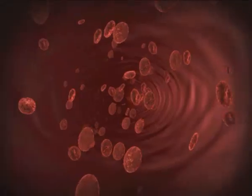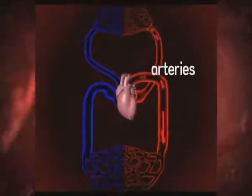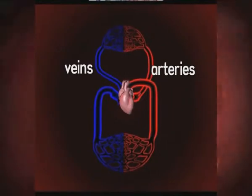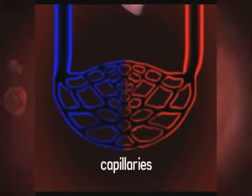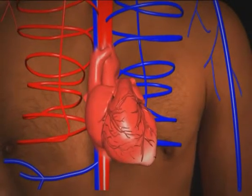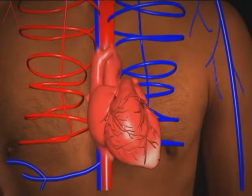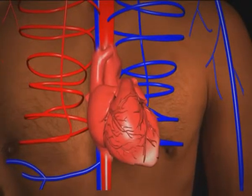To transport this blood all around the body, we have 3 types of blood pipes or vessels: arteries, veins, and capillaries. An artery carries oxygen-rich blood away from the heart. A vein carries oxygen-depleted blood back towards the heart.